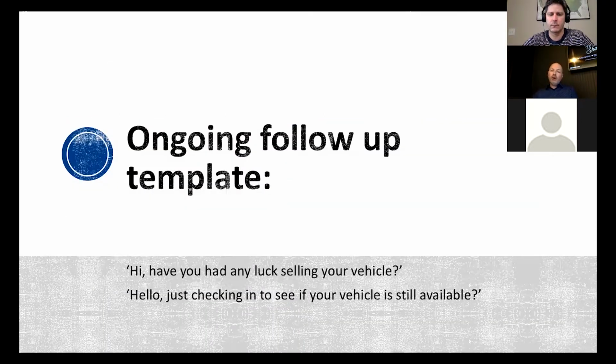The next category outside of the initial inbound text message would be the ongoing follow-up template. This is a very important one that you need to have saved and accessible, so that you can quickly and easily follow up with consumers on their vehicle throughout a period of time. As we have already discussed, the follow-up is the number one thing after attitude that is conducive to success in the acquisition department. The template that we like is, "Hi, have you had any luck selling your vehicle?" Or another one is, "Hello, just checking to see if your vehicle is still available." These are general, short, positive, and conducive to acquiring the vehicle.